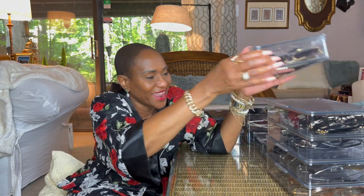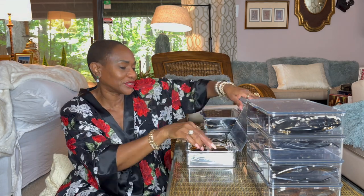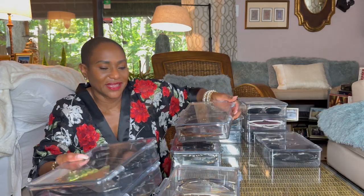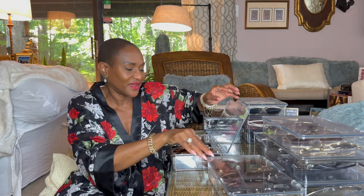Oh, and the last, we're down to the last four sets. No, five. Okay, before I go to the gold brim, let me continue on with this so that it makes sense. So these are Chloe. At one point I was going crazy for Chloe. It's like Chloe, Chloe, Chloe. And so I got those Chloe sunglasses.